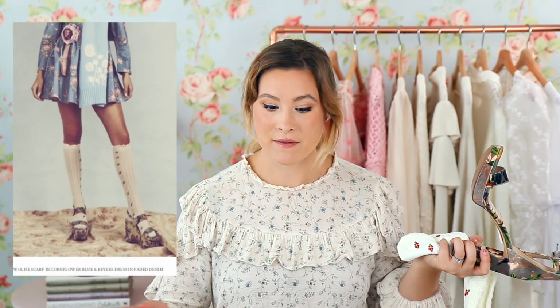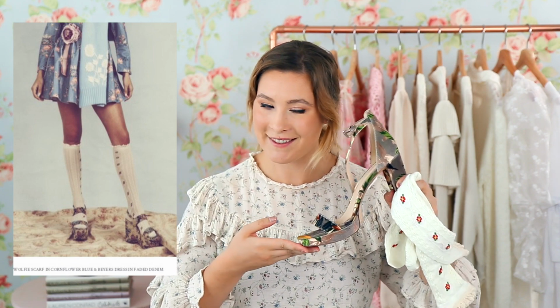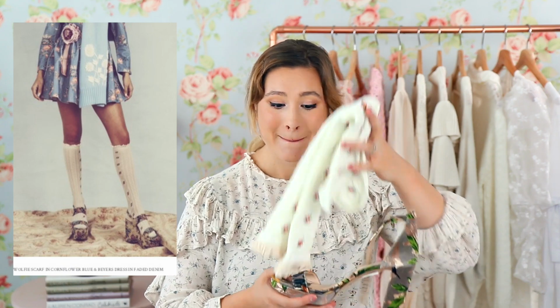I did also want to point out that they used open-toed shoes and the sock combination. I feel like the socks make it look more of a fall look, but this is still keeping a bit of summer in there. And I know it's a different look. It's definitely not for everybody, but I like it.